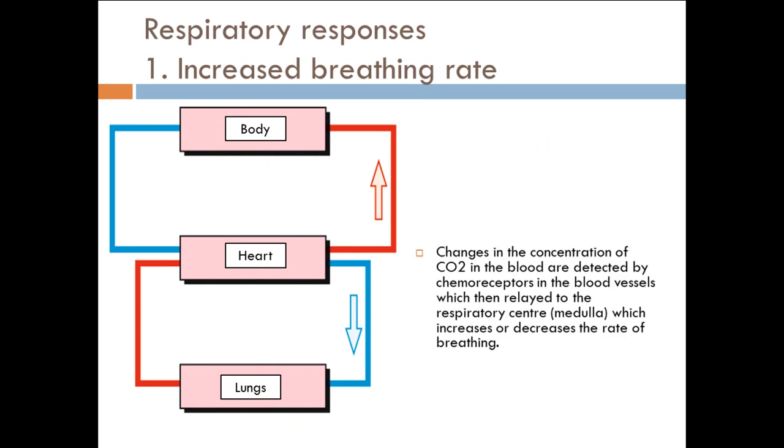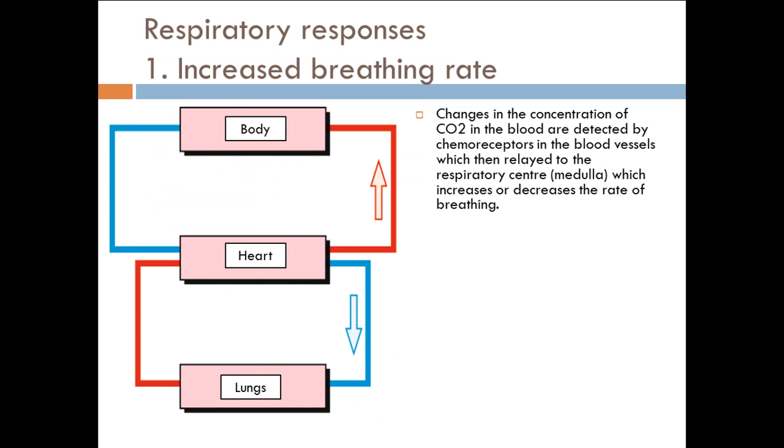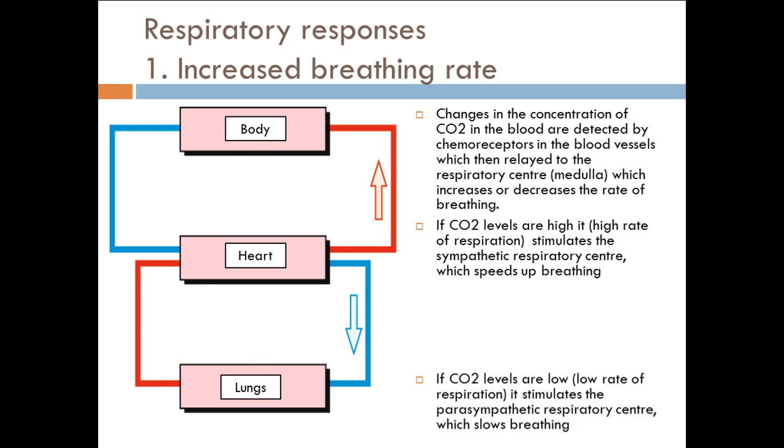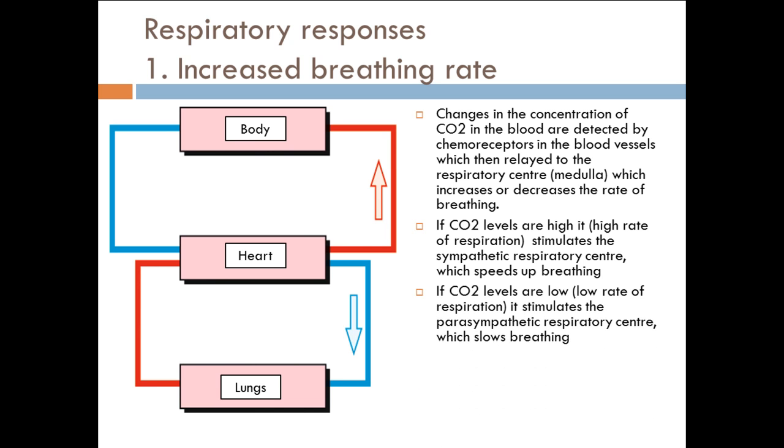So in summary, what can happen when your levels of CO2 change? The chemoreceptors pick these up, and take this to the respiratory centre or the medulla, and these can either increase or decrease breathing. In the case of high levels of CO2, this will stimulate the sympathetic sector of the medulla, and therefore the breathing will speed up. If you have low levels of CO2, this will stimulate the parasympathetic respiratory centre, and therefore the breathing will slow down.